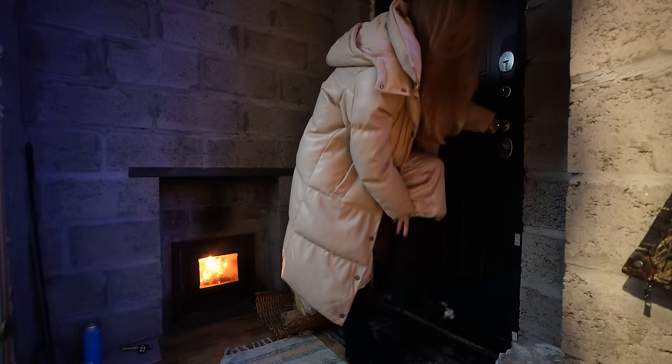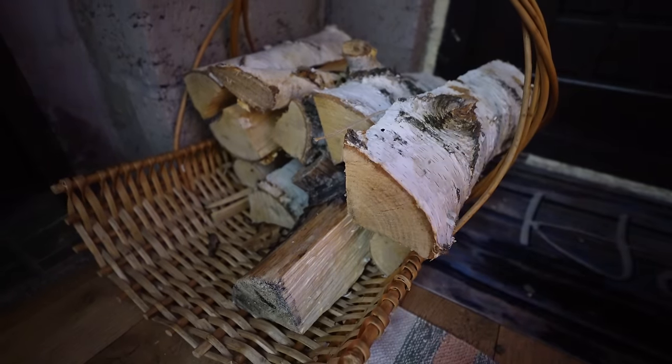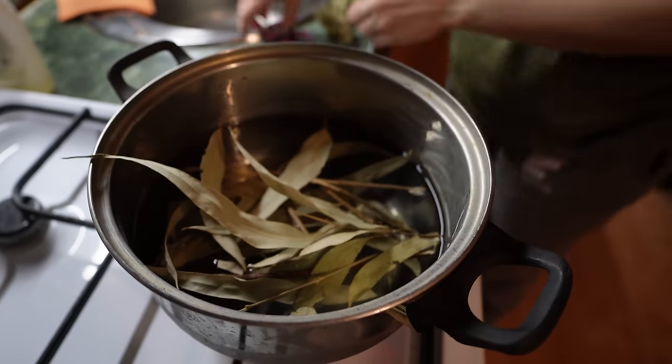Our Russian banya is much more than a simple sauna experience. I love it. It is a cherished part of our culture, which gives us a blend of relaxation, health benefits, and even socialization. But first, we need to prepare.